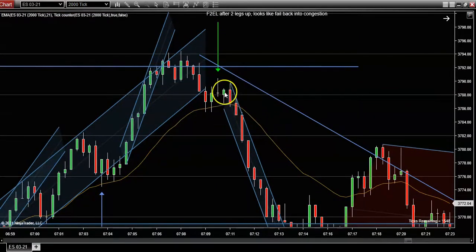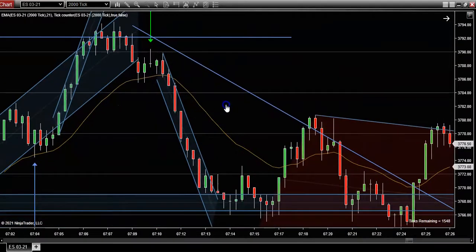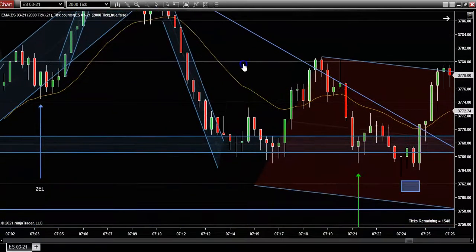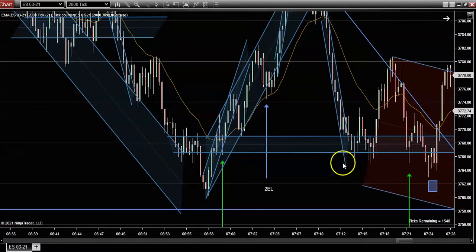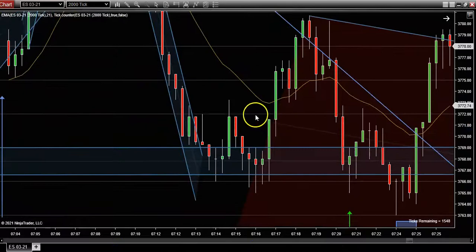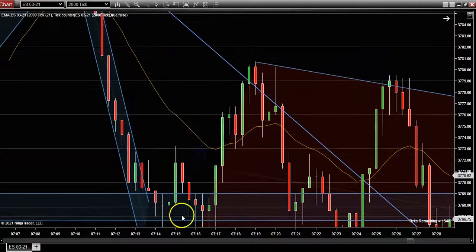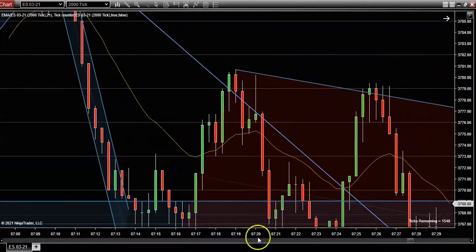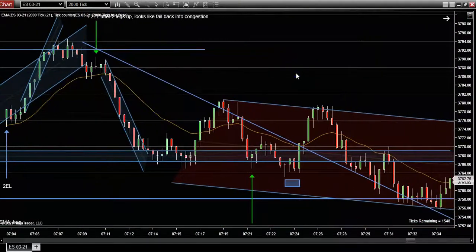And you get a better signal bar right here. If you did take that, look at the move you got. Okay, and that's when this congestive area comes back into play over here, and it starts just acting like a level of support. Don't get any good entries over here, but prices bounce, make like a double bottom kind of bounce. Let's look at the context a little more.